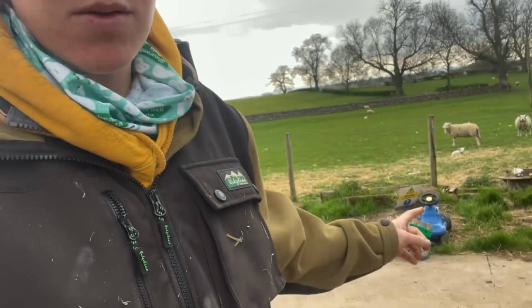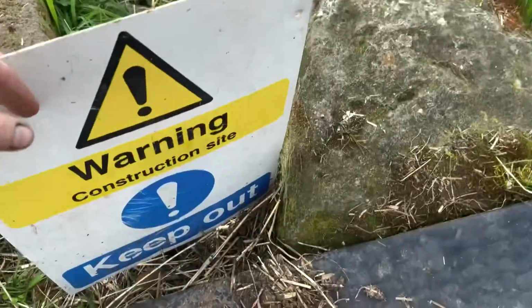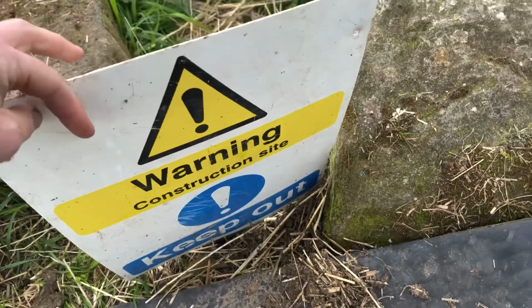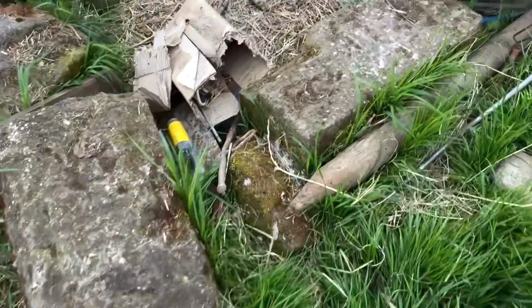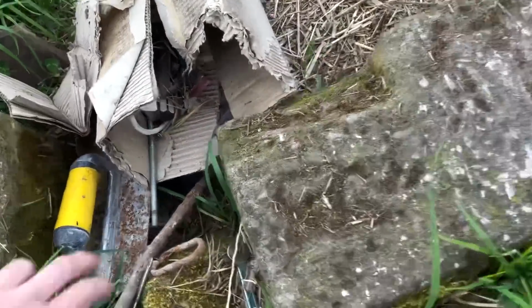Tell me you have a six-year-old without telling me you have a six-year-old. This is his yard. Got some stolen rubber mats. This is what is actually drilled to the wood to tell us it's a construction site. We've got some stolen screwdrivers, couple of spanners.